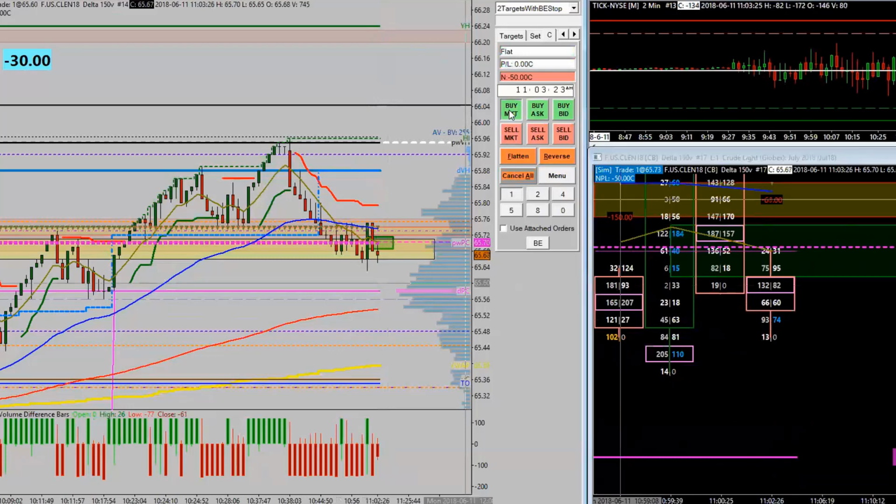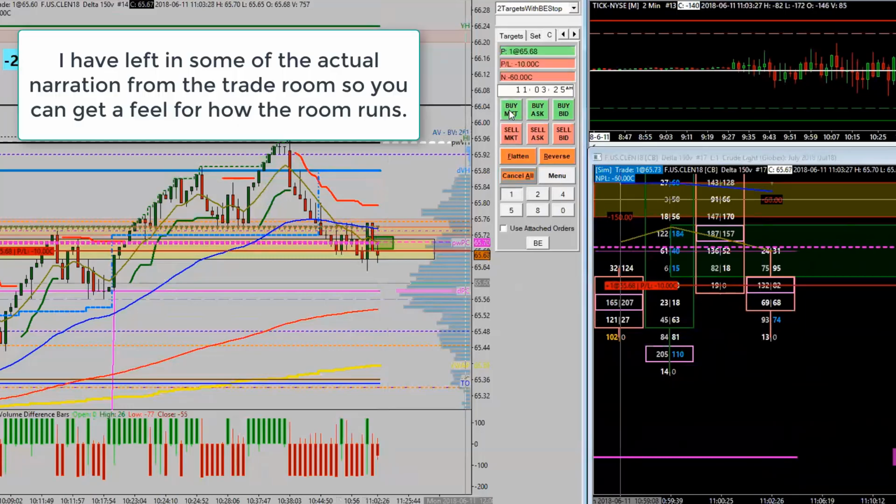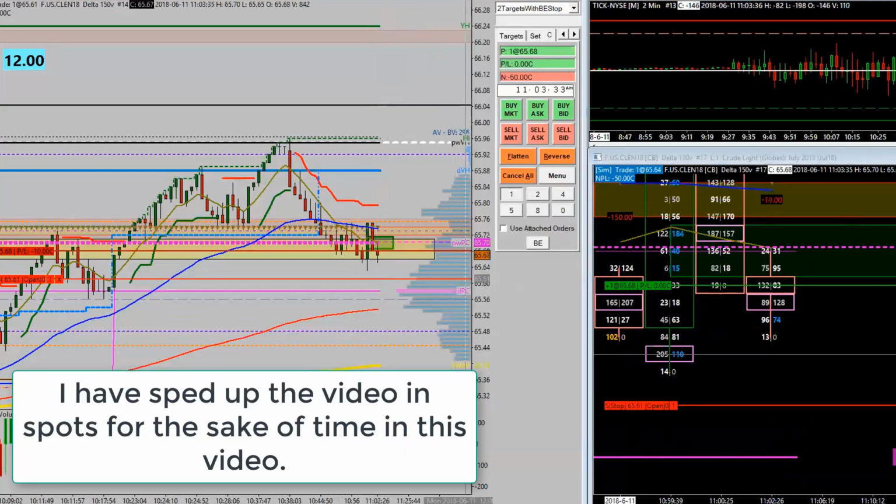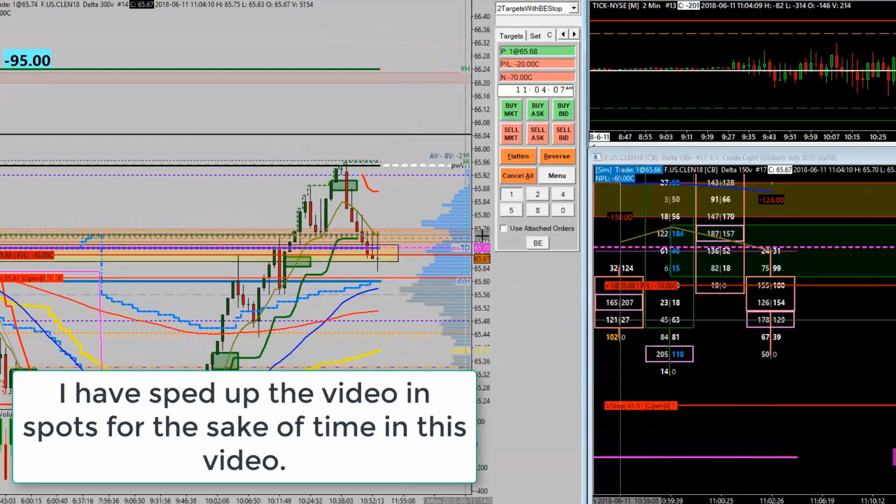See these 74 buyers right here? I am going to buy crude right here. So I'm long at 68. This wick here is 63. So 62, 61. I'll give it 2 ticks below. 61 needs to be the stop.